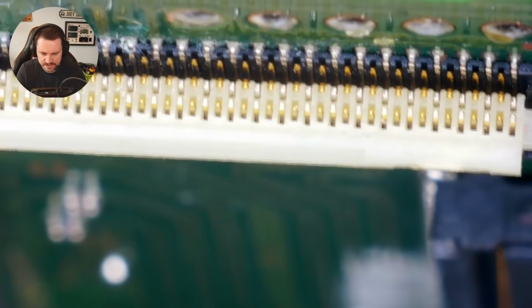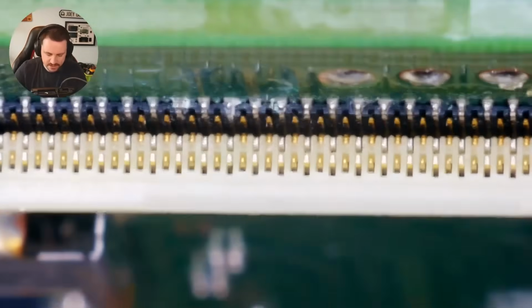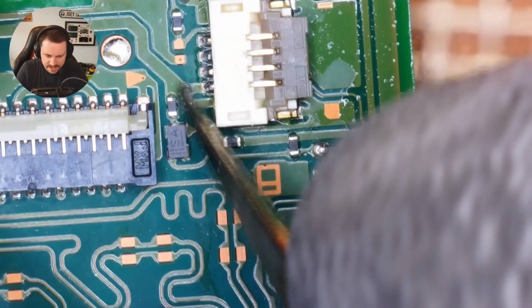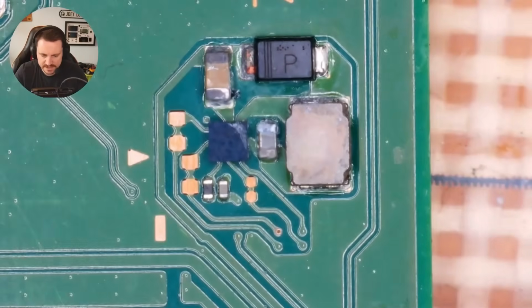Yeah, there's definitely some corrosion in there. You can see, it looks like it's been cleaned up already though. Looks a tad better. This connector looks pretty clean. Again, the corrosion here around this cap. Definitely been through an ultrasonic cleaner, 100%. What about over here? Yeah, wow, okay.